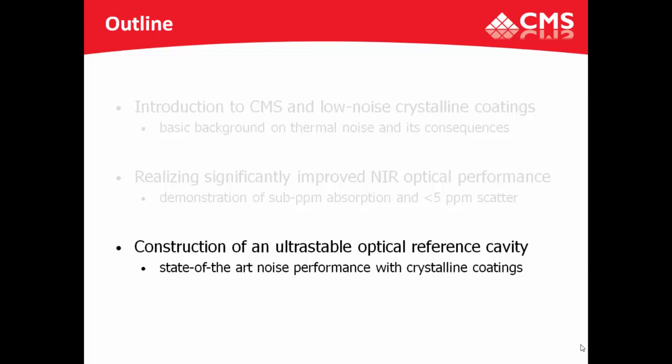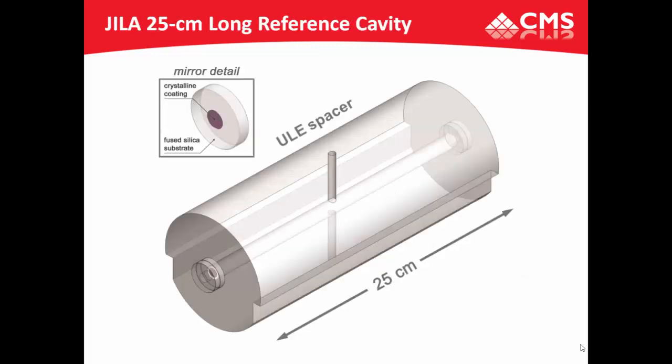So now, building upon that advance and improving the optical performance, we constructed this ultrastable optical reference cavity that's up here. It's a 25 centimeter long ULE spacer, 10 centimeters in diameter, with mid-plane mounting, so a horizontal system. It was developed by Mike Hart in the course of his dissertation work in the June group. The cavity has fused silica substrates with 1 meter radius of curvature, and they have ULE compensation rings here.